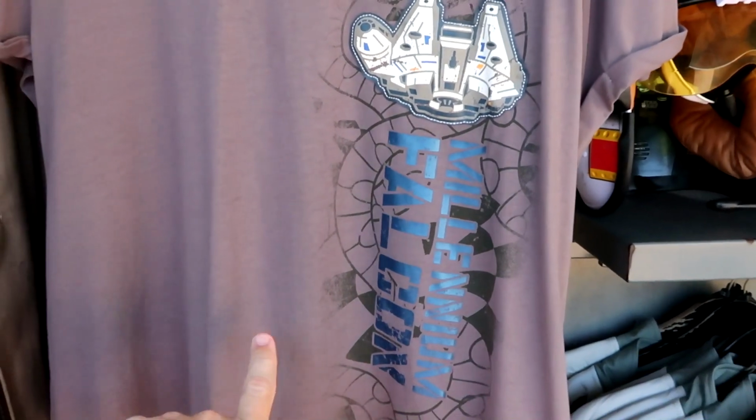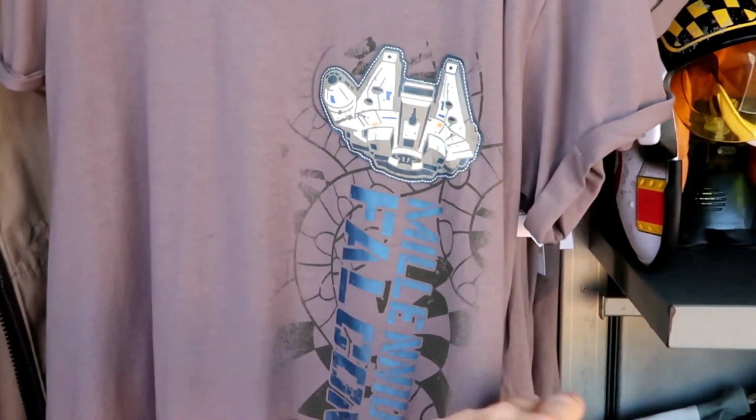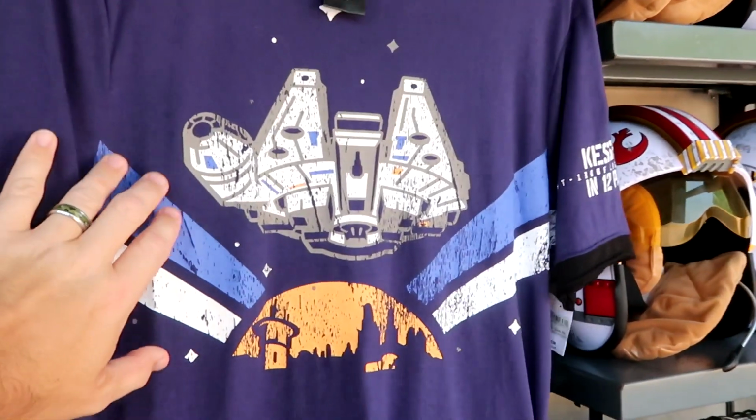The other side of this card here has a really fun t-shirt. It has a metallic finish. It says Millennium Falcon. And then the Millennium Falcon itself is actually embroidered on the top there. That one there is $40. I love that though. Really, really neat. Lots of Millennium Falcon t-shirts going on here though.